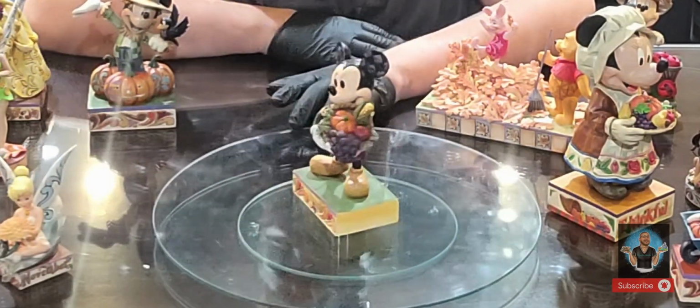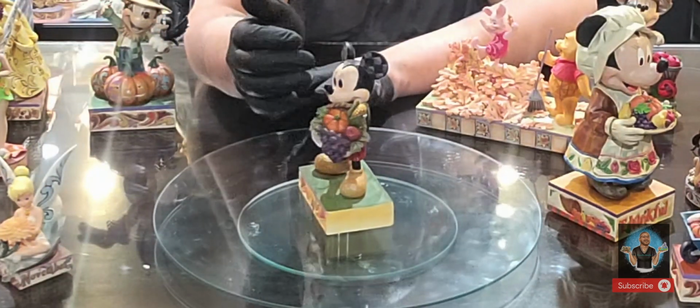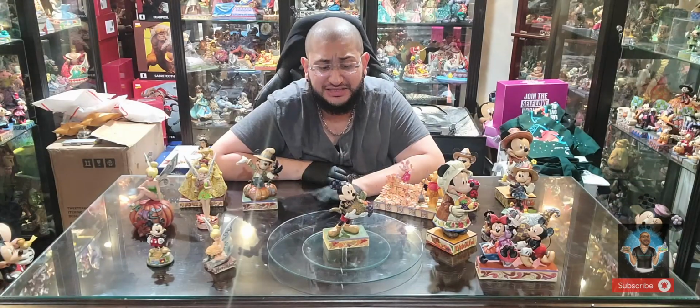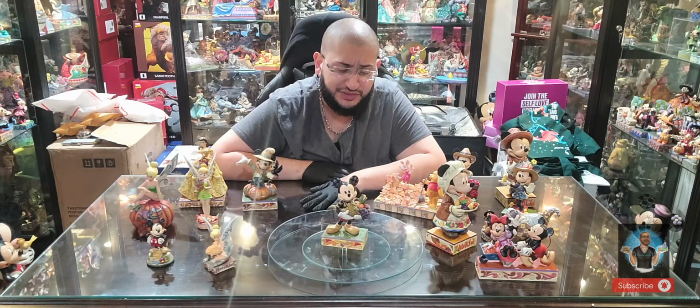And then he's holding the cornucopia with the detailed veggies coming out, which I really love. It was done beautifully, and the texture of this woven cornucopia is done impeccably. Incredible piece. You can still relatively find it easy on the secondary market, but again, you're going to pay about $70 for this, $75.